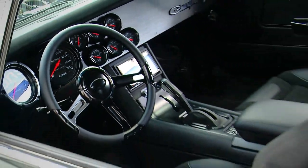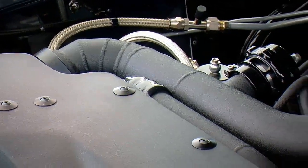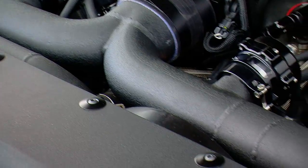Okay. And there's other modifications under the hood too. Close-out panels, and it looks like the whole thing's removed and smoothed.